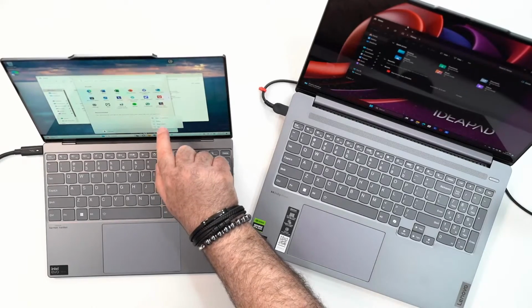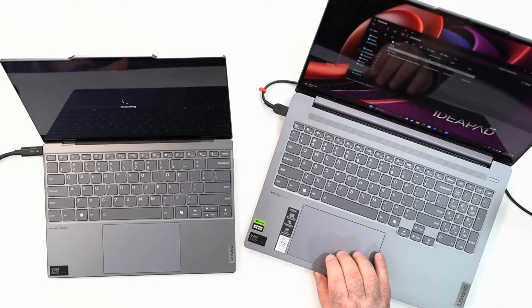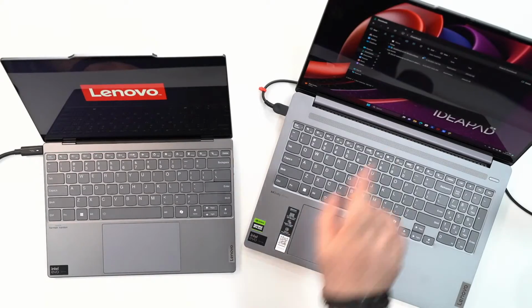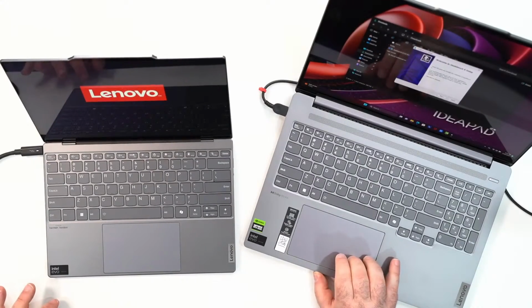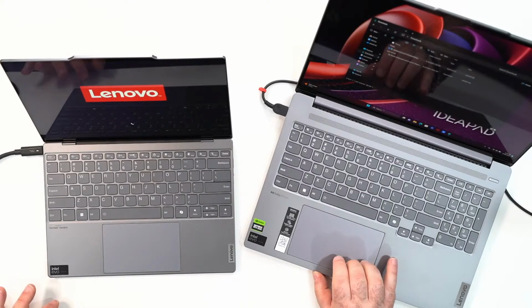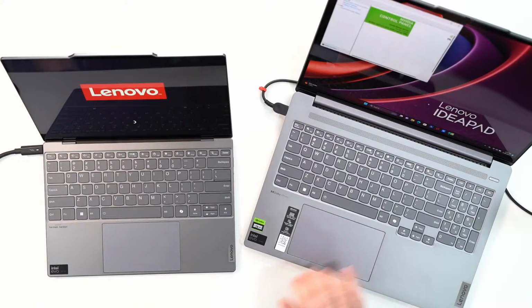Very responsive touchscreen. All right, and then let's go to our downloads on this one. Multitasking here, folks. Multitasking. And while we're here, let me take a look at the NVIDIA control panel. I want to see the 4050 on this one. So, okay. So on this one, I just hit it by accident. Hold on, NVIDIA. Trying to multitask here, folks. Just bear with me. Well, that's going to load in.